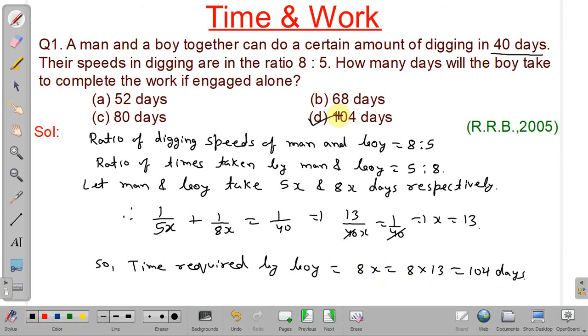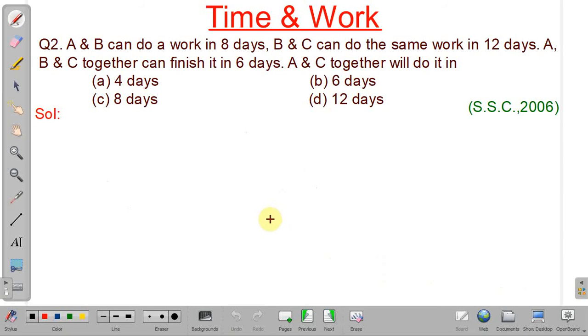We will discuss the next problem. See, in this problem, what is given? A and B can do a piece of work in 8 days. B and C can do the same work in 12 days. And A, B, C, all three together, can finish it in 6 days. So we have to find in how many days A and C can do the work.